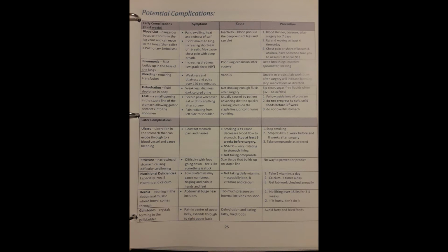For the later complications, they have ulcers, stricture, nutritional deficiencies, hernia, and gallstones. Again, with symptoms, causes, and preventions. Ulcers in the stomach, it's basically eroded through.